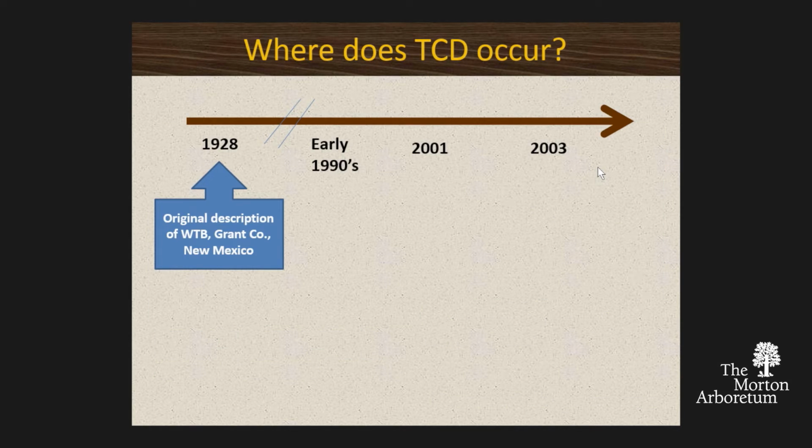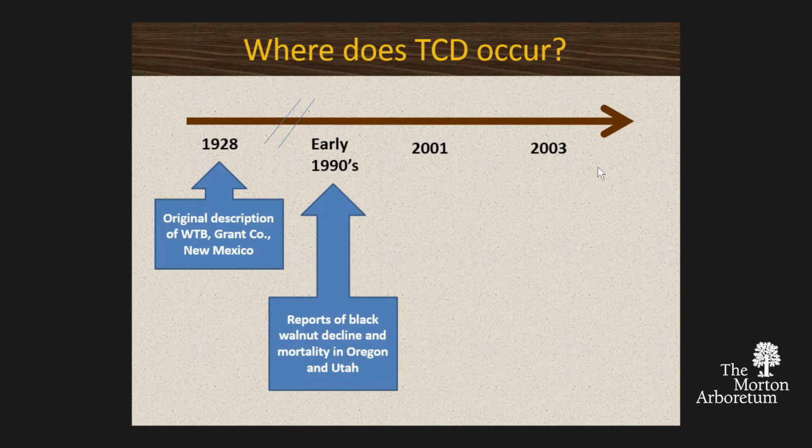All right, where does it occur then? It's in the U.S., but a little history lesson. The insect was first described in New Mexico in 1928, and I think there were insect museum specimens of the insect in California, I think the late 1950s, I believe. So the insect has been documented quite a while ago. In the early 1990s, reports of walnut decline and mortality were documented in Oregon and Utah.